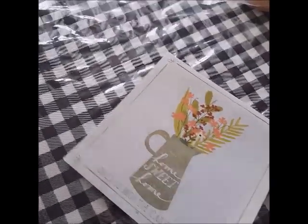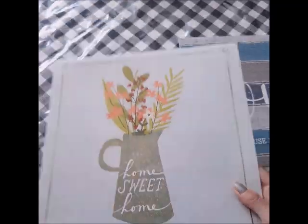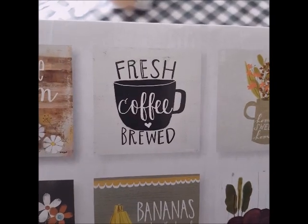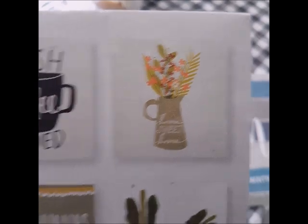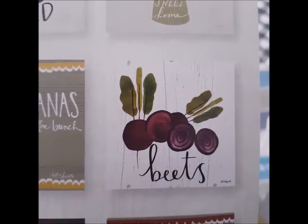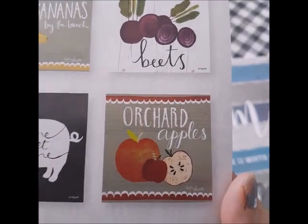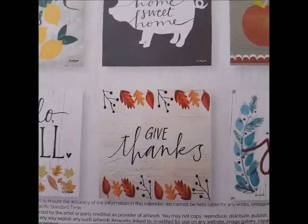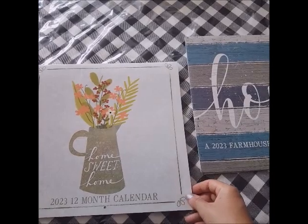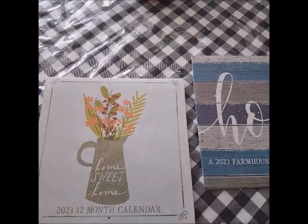And then the second one, this is what the front looks like. 2023 12-month calendar, home sweet home. Homegrown, fresh coffee brewed. This was the cover, home sweet home. Freshly picked, bananas by the bunch, beets, fresh lemons, home sweet home, orchard apples, hello fall, give thanks, and joy. So two really, really nice calendars for the 2023 12-month calendar this time around at Dollar Tree.